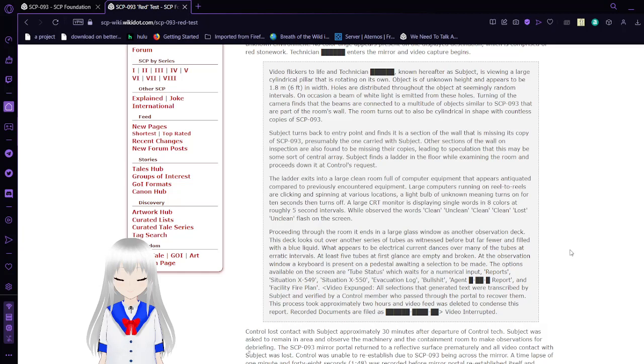The object is of unknown height and appears to be 1.8 meters or 6 feet in width. Holes are distributed throughout the object at seemingly random intervals. On occasion, a beam of white light is emitted through these holes. Turning up the camera finds that the beams are connected to a multitude of objects similar to SCP-93 that are part of the room's walls.